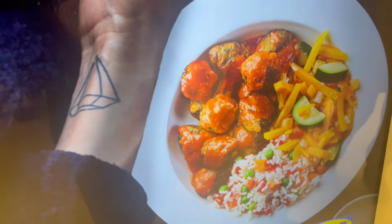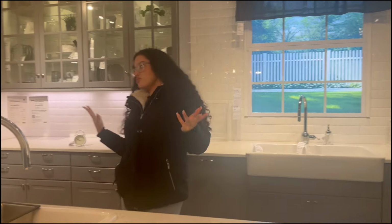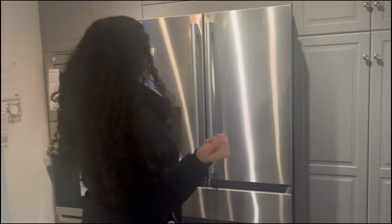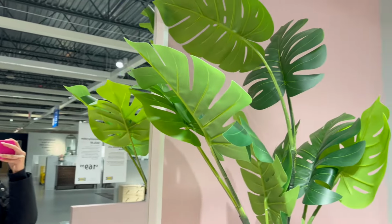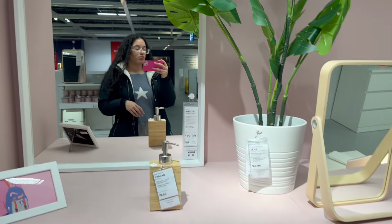This is so good. Ooh, this is so good. All right, guys, so we just moved into... Girl. We have our hood, and then we have the stove. You don't have anything in yet because we're moving in. You guys, look at this. It's like a dressing table, but it's just stuck with decor.